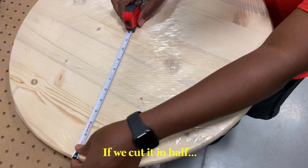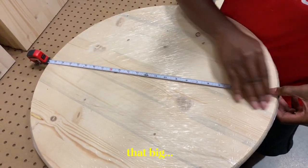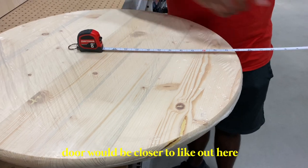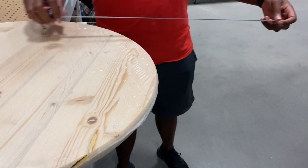If we cut it in half, then it'll be that big. Okay. The door would be closer to out here. Enough space for me to slide? Yep.